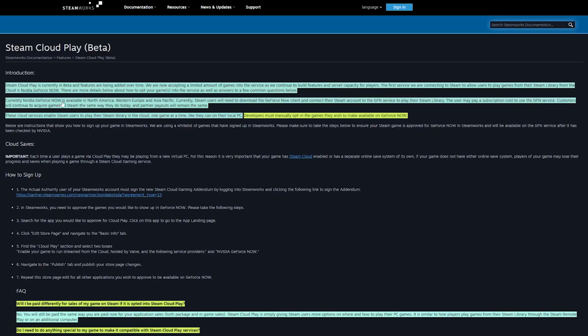Currently, NVIDIA GeForce Now is available in North America, Western Europe, and Asia Pacific. Currently, Steam users will need to download the GeForce Now client and connect their Steam account to the GeForce Now service to play their Steam library. The user may pay a subscription cost to use the GeForce Now service. Customers will continue to acquire games on Steam the same way they do today, and partner payouts will remain the same. These cloud services enable Steam users to play their Steam library in the cloud, one game at a time, like they can on their local PC. Developers must manually opt in the games they wish to make available on GeForce Now.